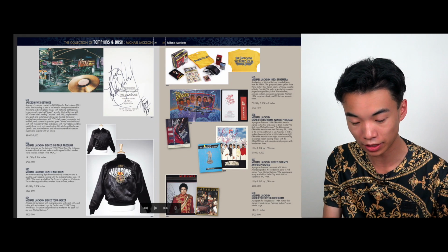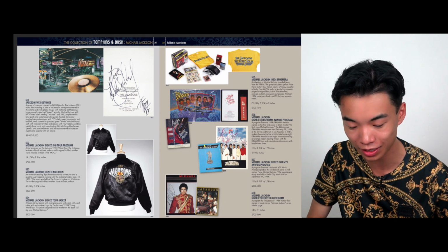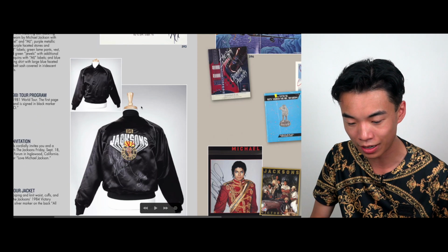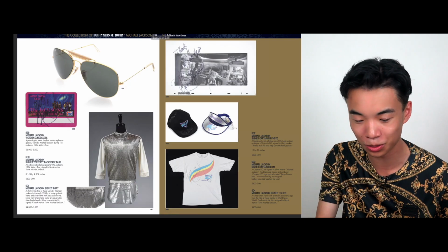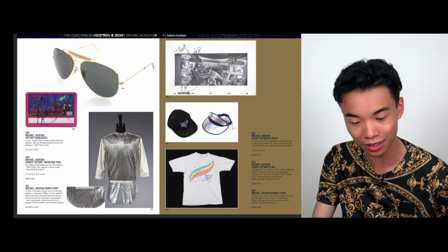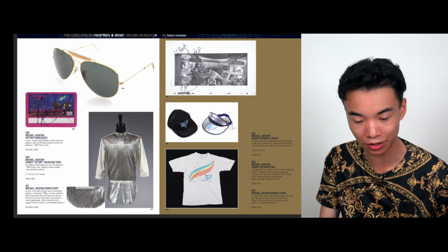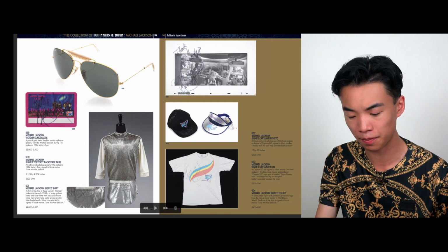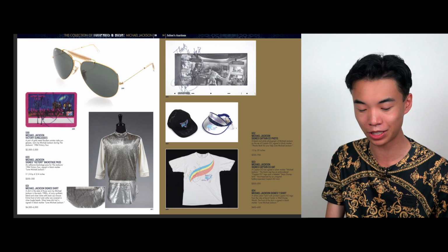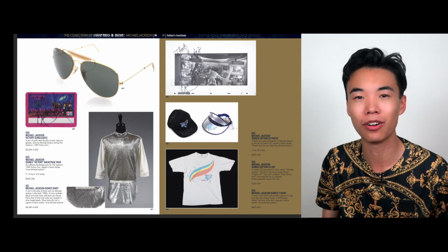I've actually seen that Jackson's bomber jacket on some MJ memorabilia trading sites. They are really expensive, and you can also find them on eBay as well as sites called Grailed. All right, these are cool. These are gold rimmed Victory sunglasses. So he wore gold metal Ray-Ban aviator style sunglasses. I've seen that shirt, I think, in person. I went to a Michael Jackson museum in Macau called MJ.16, and there I saw a small collection of MJ artifacts.